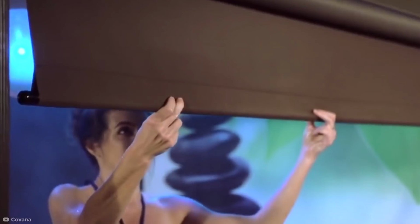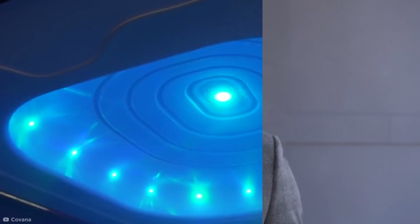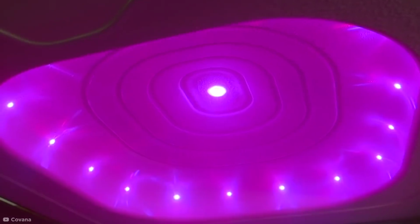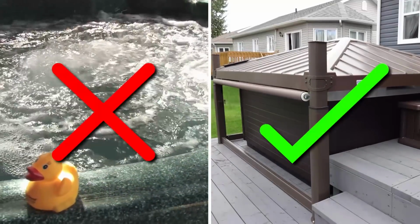You can also add a little privacy and wind protection with retractable walls. Not enough for you? How about inbuilt mood lighting as well? I may not have a hot tub, but with this, I could have a damn fine roof.